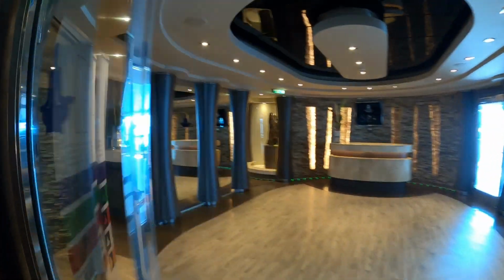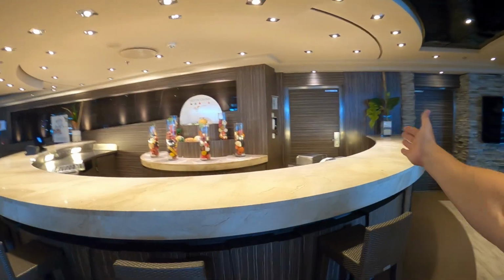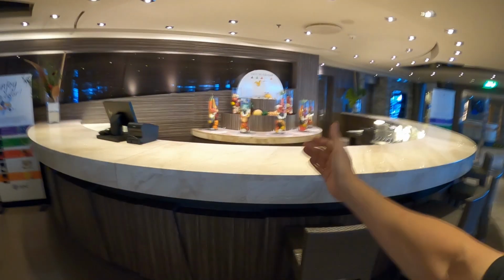Through here is the other part of the spa area. Usually this is like the sauna. It's got a little bit of heat coming through here. It's nice and cool in here right now. And then when the ship's open, the attendant here is probably working on the island today, but you can get those drinks there. And like I say, just check that other video and you can see the full menu. We go over everything on that.